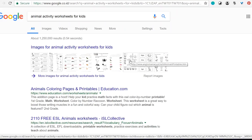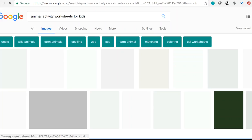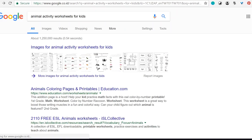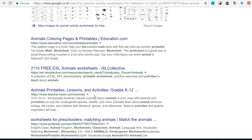There's also something here, Anglomaniaxia. I'm not sure what that is, but there's a bunch of images from that website actually, so they're showing up really well. I'm not actually sure how to say their brand name. And this looks like it's worksheets for kids learning English, which is a little different, but it shows up pretty well.